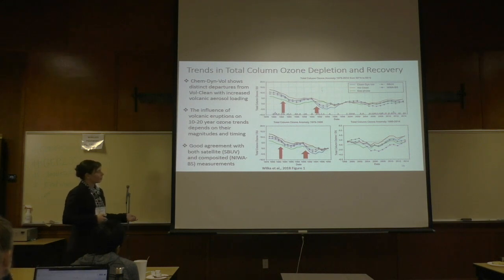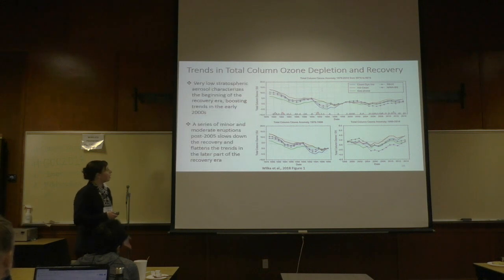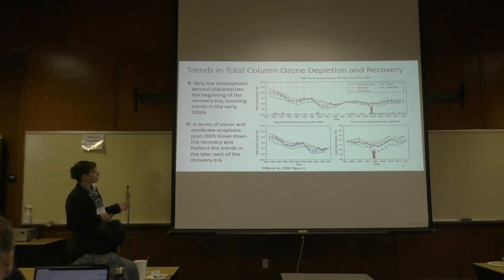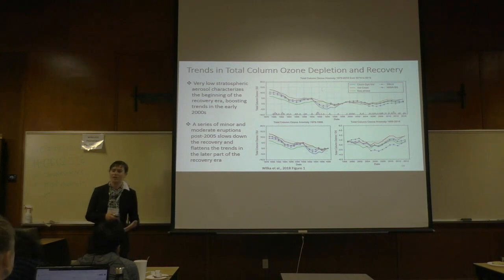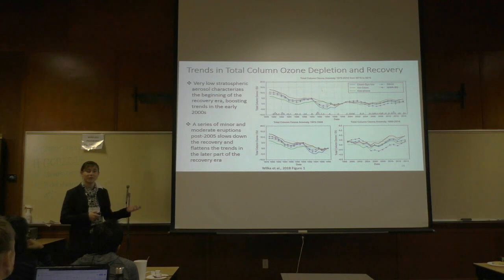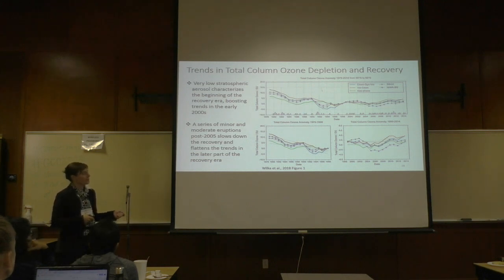So we can look at the trends too, do a linear least squares fit to this data, and we can then do the same thing for the recovery era, which is defined as post-1999. That's when total chlorine loading in the stratosphere started to go down. So the first thing you notice is that it looks like ozone's starting to go up right after that.